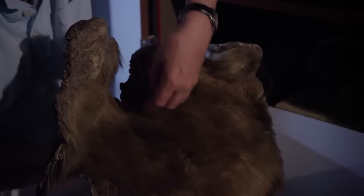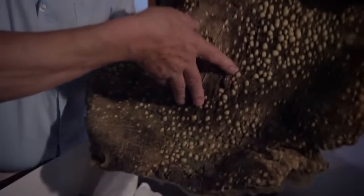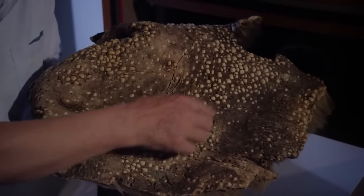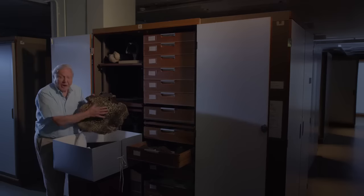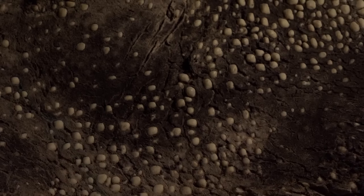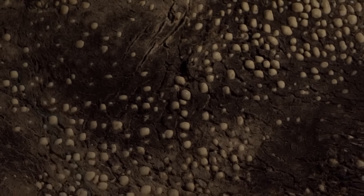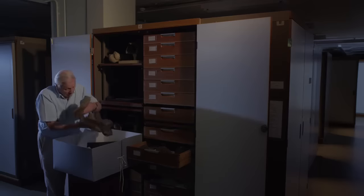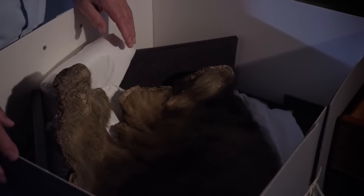Covered in a very coarse, bristly hair, and on the underside, mysterious white bone nodules, as though it was a kind of armor. No known creature alive today has armored hide like this. If it still survived, it would be a truly extraordinary discovery. So at the end of the 19th century, explorers and scientists started a search for it.